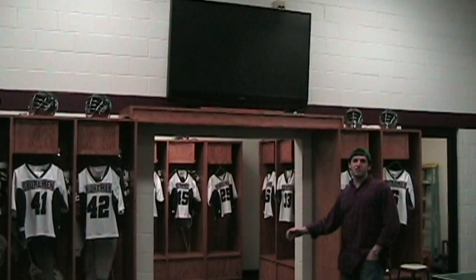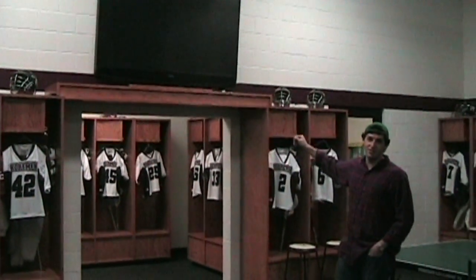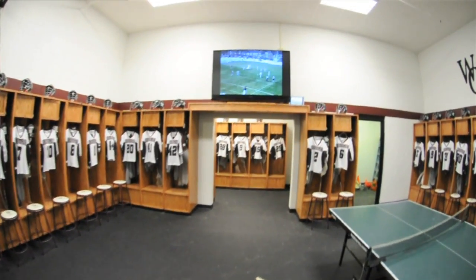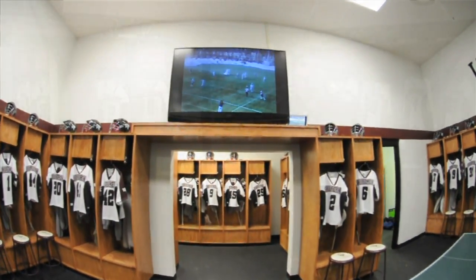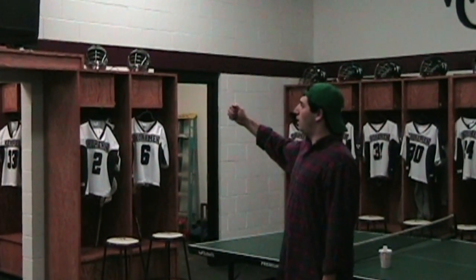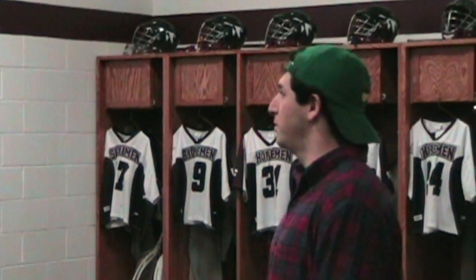One of the biggest additions to the locker room is the 75-inch Mitsubishi DLP TV. Last year we had a 32-inch Sony with a Nintendo 64, wires everywhere. It just looked cluttered and really bad. Yesterday we actually were in here checking out some game film. We just hooked the laptop up to it and can cut through some video. Yesterday we were looking at Goucher, next week it'll be Elizabethtown, and so on and so on. It's been a huge addition.